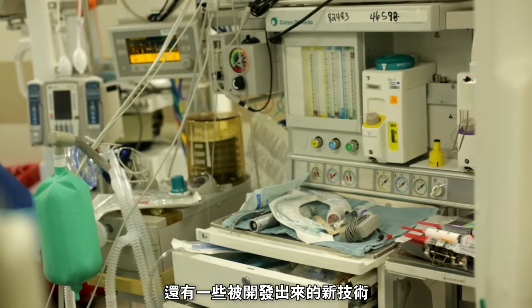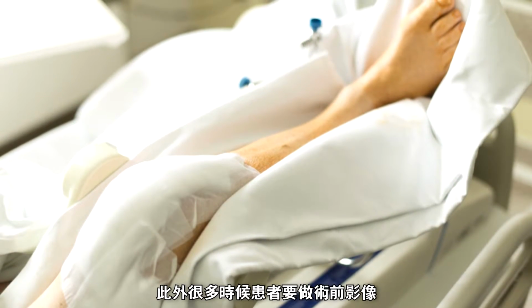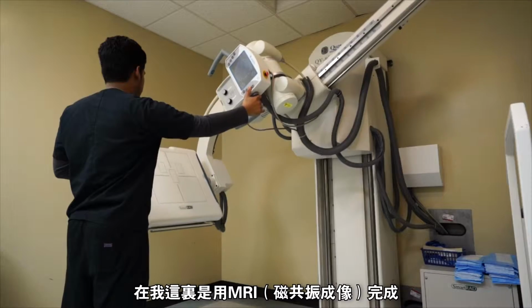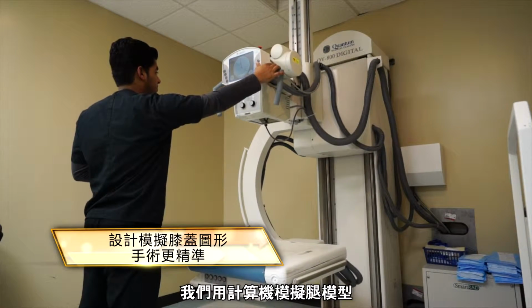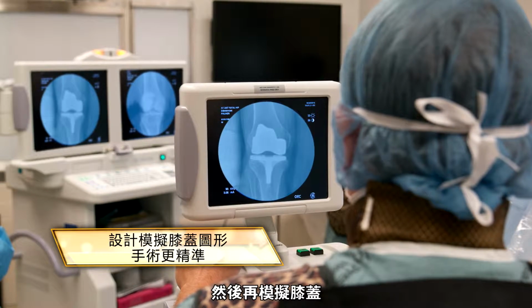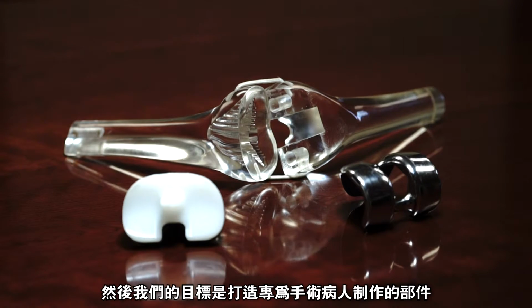There's techniques that have been developed over time that will help us also to approach the joint in a less invasive way. In addition to that, many times patients are sent for preoperative imaging. In my practice, that's done with an MRI. What we do with the MRI is we take an MRI of the leg. We build a computer model of the leg and then a computer model of the knee. We assess the alignment, the rotation, and otherwise, and then our goal is to build parts that we use during that patient's surgery, specifically made for that patient.